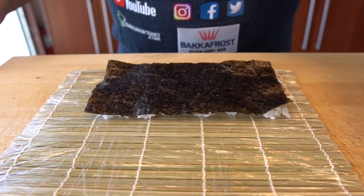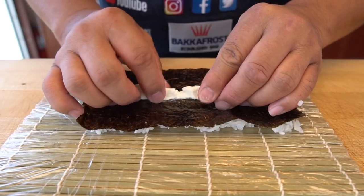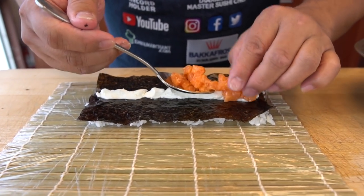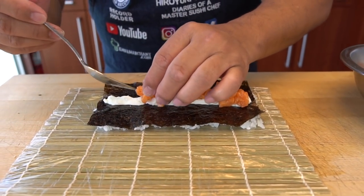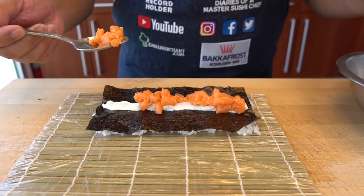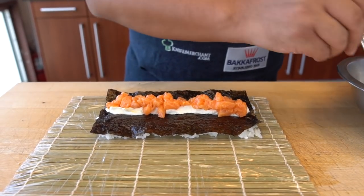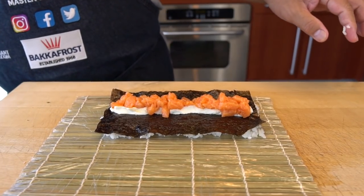And then I'm gonna add the cream cheese today. And then spicy salmon. Never had a JB tempura. I never had a spicy JB roll here. Be the first one, you know. Spicy JB roll. Right. Have you had a spicy JB roll before? No.